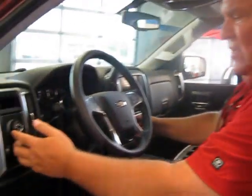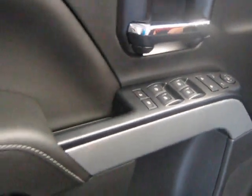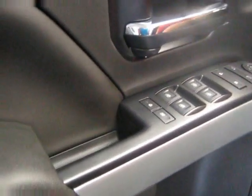Last but not least, just to cover a few more things, nice large buttons, easy to work with summer, winter, with gloves on, pet-friendly door switches. If you can focus down for a sec just to the door, a really nice feature now, child safety lock built right into the door, so that your customer does not have to remember to, with the change now from the suicide door to a full door, that a parent doesn't have to remember to turn on a child safety lock in the back. You can now just activate it on the front door.